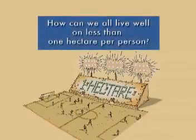And so I would say universities, government agencies, libraries, please put a big sign on top of your door. How can we all live well? How can we all have great lives on less than 1 hectare per person? That's the big challenge we're facing. That's what the ecological footprint tries to figure out.